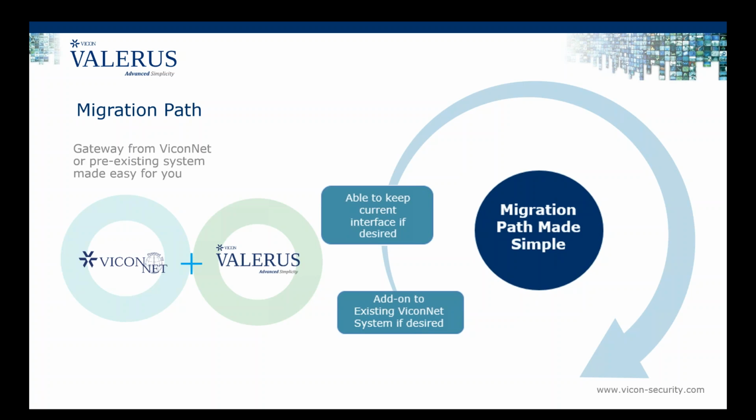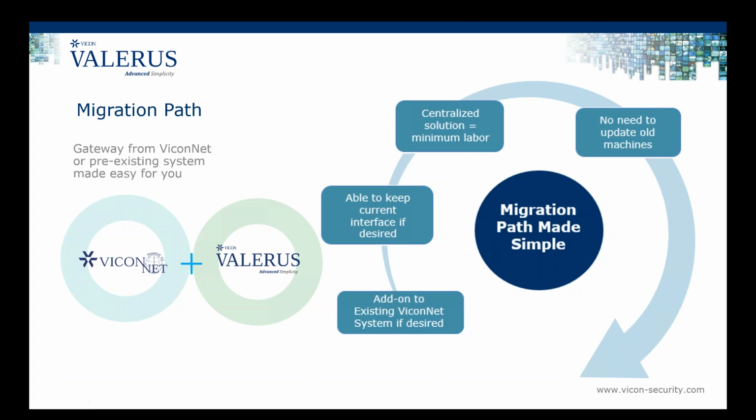Those users who want to keep their Viconet look and feel, by all means, please go and do that, because we didn't have to go and touch the Viconet interface. We're just giving a translator to those who want to use Valerus. The whole solution is centralized. You install one add-on. You don't need to get to the sites. You don't need to touch. The labor here is really, really minimum. There's no need to touch old hardware, which tends to be tricky.